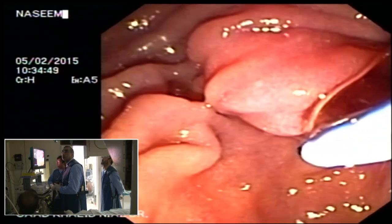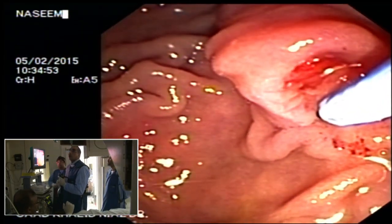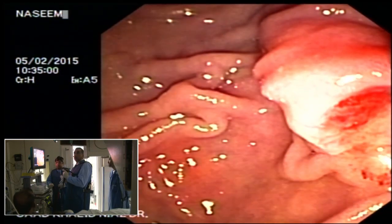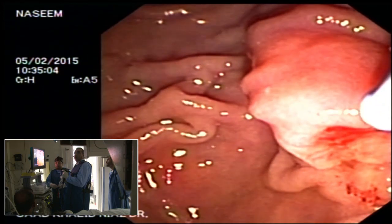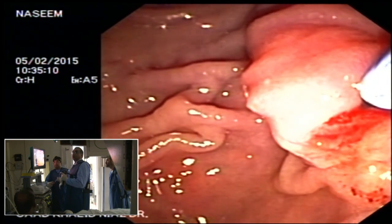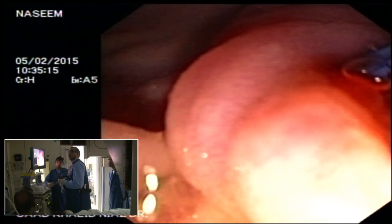Obviously, if you have a nice ampulla, it becomes very good, and usually relatively comfortable. As I said earlier, I would recommend fistulotomy only for pancreatic cancer patients. The reason is it's safe to do in those patients because it's all tumor up there and there is less risk of perforation.